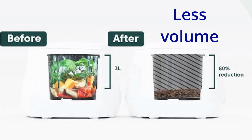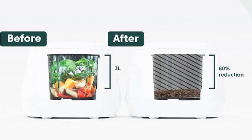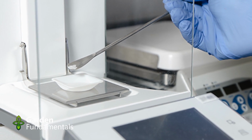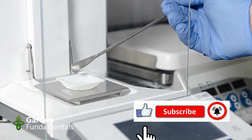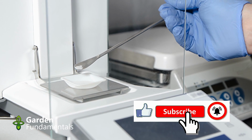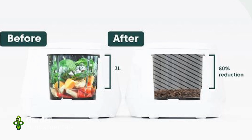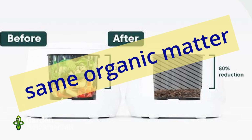The volume is less, but the amount of waste is exactly the same before and after processing. If you were to take both samples to a lab and ask them to measure the amount of organic matter in them, the lab would dry the samples and then weigh them. These 2 samples would weigh exactly the same amount because both the before and the after sample have exactly the same amount of organic matter. Lomi removes water. It does not reduce the amount of waste you produce.